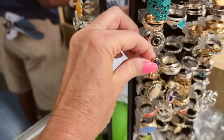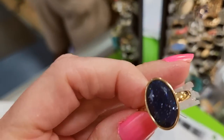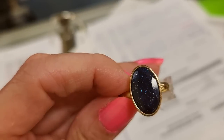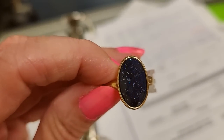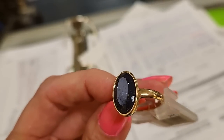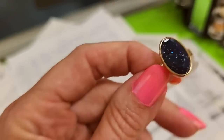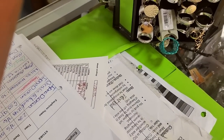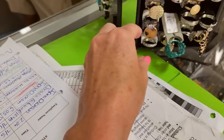And I really love this one. I think this was my favorite, but they did not have this one in my size. That centerpiece is plastic, but it's so sparkly. I love that color. It's like a midnight blue, which is my favorite color. But they didn't have one. All they had were like large sizes. There's paperwork on the counter. I didn't mess with it. That's none of my business.